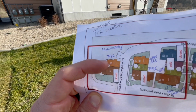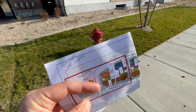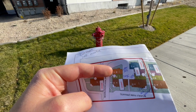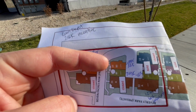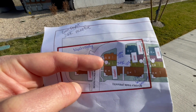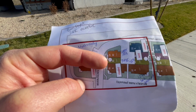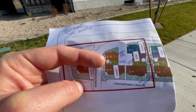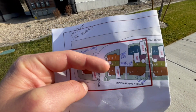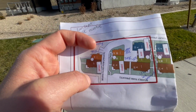Then the previous video, the video right after that, was of this one. I did mention that this one was also for sale in the upper 700s. It's an end unit. But the one that I was able to actually walk through was this green one, a B1. The orange ones are B3 floor plans, and the last one was B1. That one was priced at $749,000.